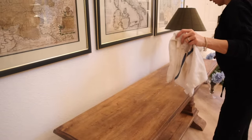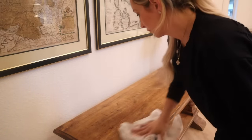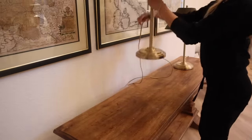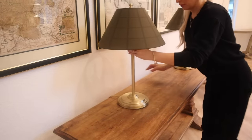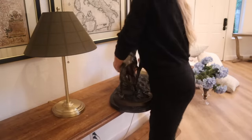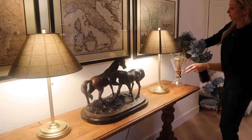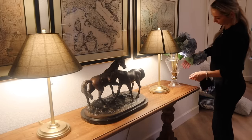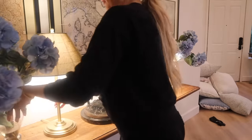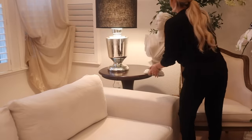But over here, I thought I'd add these new lamps I picked up from Target. I love the window pane print. I think I said this in a previous video while wearing window pane print, but it's just a beautiful kind of change from just a regular static color. And then I just wanted to add these horses that we recently picked up. I don't know who the artist is. My husband's really familiar with it, but it's a beautiful piece. I'll try to do a video of it later. Maybe one of you know what it is.